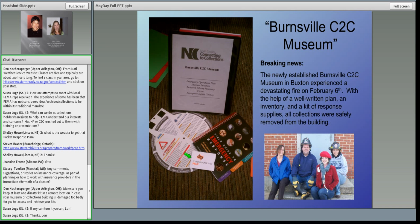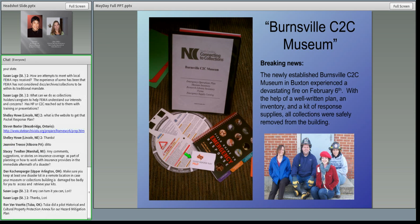I just wanted to mention here, Dan followed up on the disaster kit location question by saying make sure you keep at least one disaster kit in a remote location in case your museum or collections building is damaged too badly for you to access and retrieve the kits. Which I wanted to make sure everybody saw.